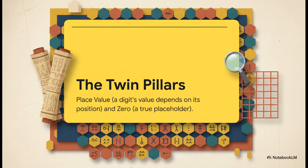And the reason this new system was so powerful really comes down to 2 simple but totally genius ideas working together. First, place value. The idea that a 3 in the hundreds column is worth more than a 3 in the ones column. And second, the concept of 0 as a true placeholder, which gets rid of any confusion between, say, 34 and 304.